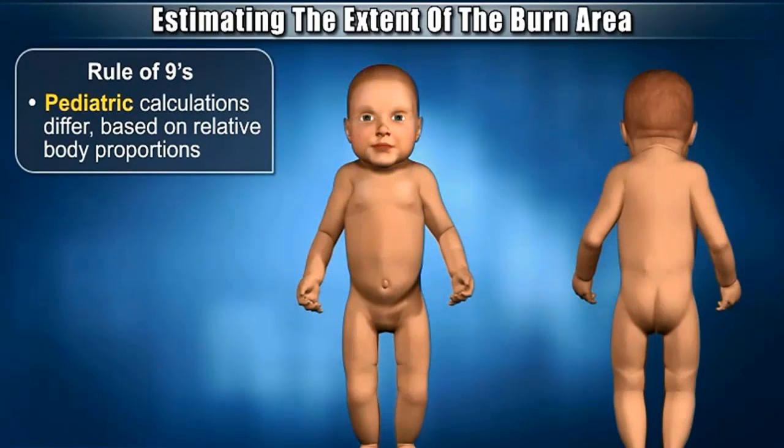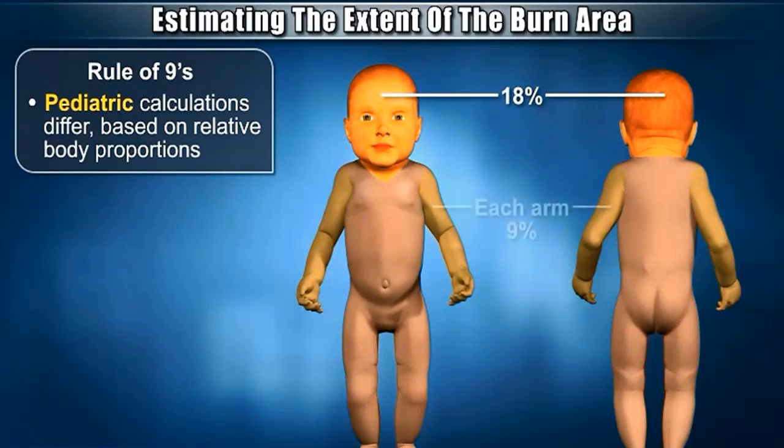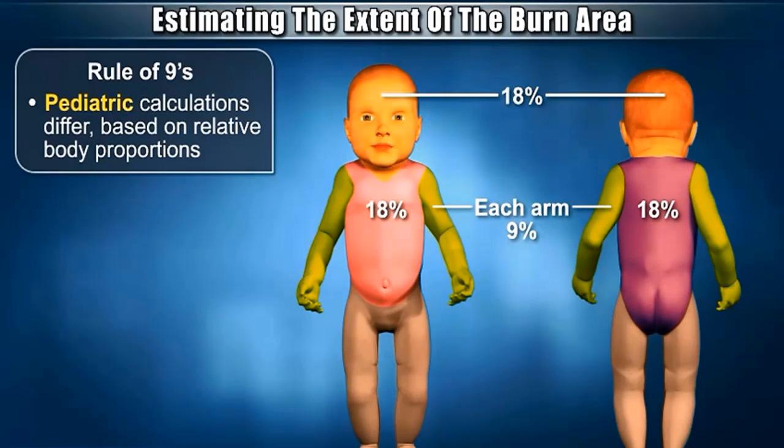Pediatric calculations differ based on relative body proportions. The head and neck account for 18%. Each upper extremity is 9%. The chest and abdomen is 18%. The entire back is 18%. Each lower extremity is 14%, and the genitalia is 1%.